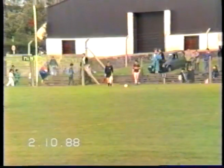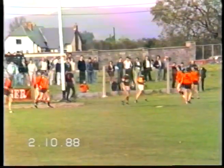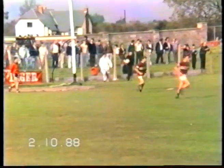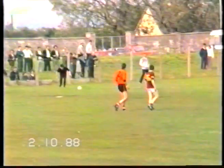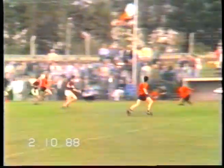Ger Gibbons, I think, was going to want to take this one. Left foot. Doesn't get too much height on it. No, it's harmlessly wide. So, another kick out for Ballyhaunis. Paddy Phillips with the kick out. It's a fairly good one. It's gone over the 50-yard line. It's gathered by one of the midfielders, I think.